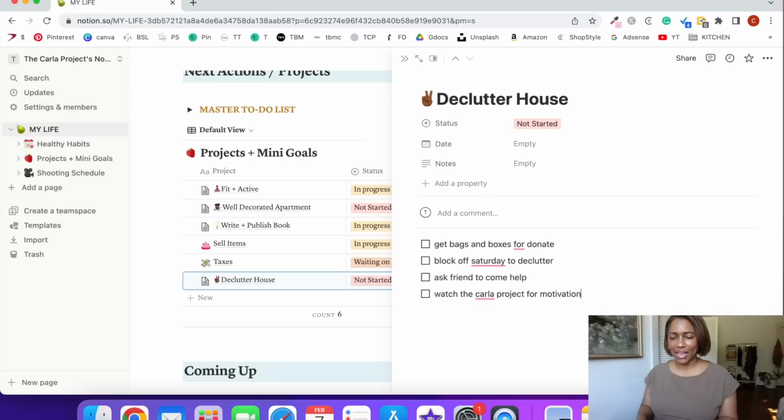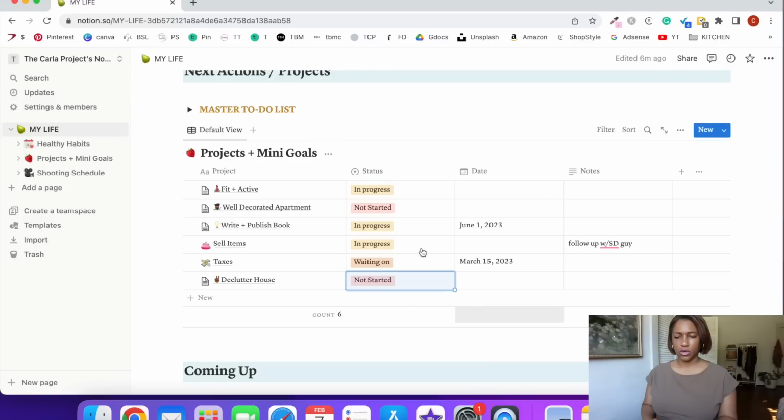Okay, so you can add a list like this. Start in the bathroom, 20 minutes today. And then just check it off and see how it's going as you go along. So that's kind of how I like to do projects and mini goals.